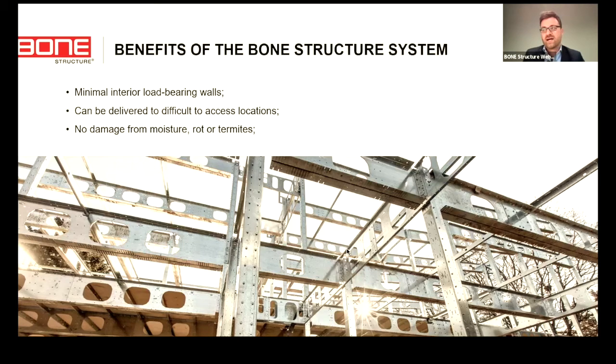And then, of course, not so much here, but termites, carpenter ants. Carpenter ants, there are quite a few of here. And they're not going to be eating away at your structure because it's all steel and they're not going to find that tastes very good.